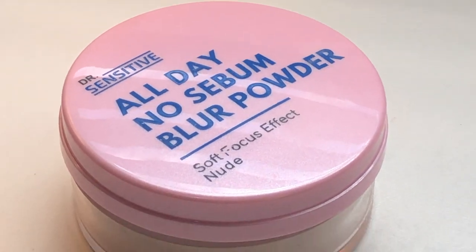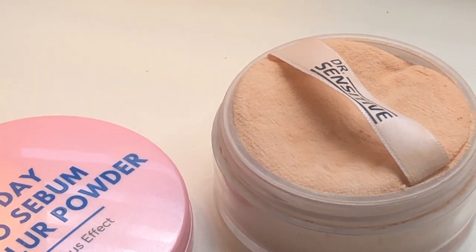Before I put mascara, I'm gonna be setting my face muna. I'm gonna use this Dr. Sensitive in the shade Nude. Kasi meron tong shade, guys. It also has a clear one, like, yung transparent lang. Just to set your face lang. But I decided to get the shade Nude kasi feeling ko mas perfect siya sa akin.